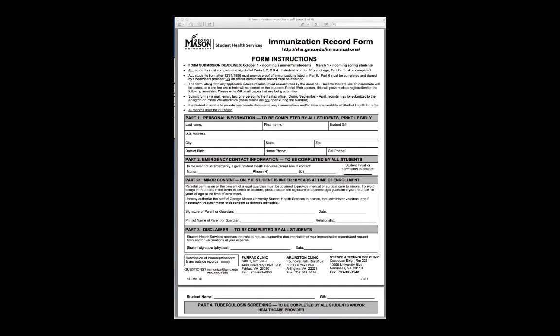As an incoming student, you are required to turn in your immunization records. All Mason students born after December 31st, 1956 must submit proof of compliance with the immunization requirements of the University and the Commonwealth of Virginia.